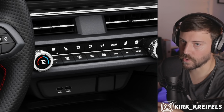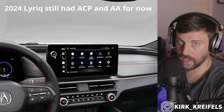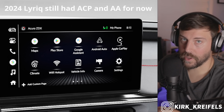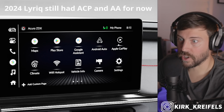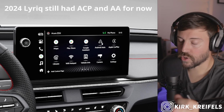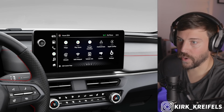And then look at this big screen here. We have a volume knob. Bravo. Not only that, something that you can't get on its, you could say, stablemate, the Cadillac Lyriq. I don't believe you can get Android Auto or Apple CarPlay on now and upcoming General Motors products. So Acura and Honda staying strong to what customers want, and that is Android Auto and Apple CarPlay.